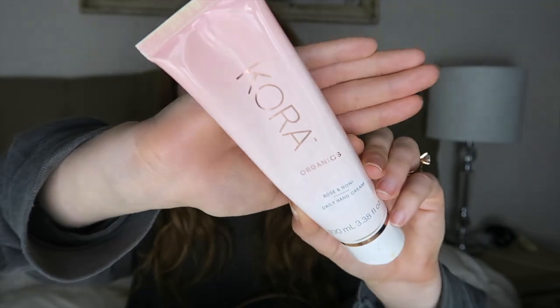The Cora Organics Rose Hip and Noni Daily Hand Cream. I honestly wouldn't rebuy this. I thought it smelled wonderful, but it just didn't really soak into my skin the way I would like it to. It just seemed like a little too watery of a lotion for me.